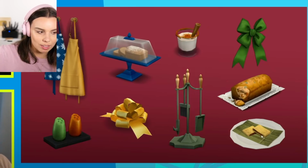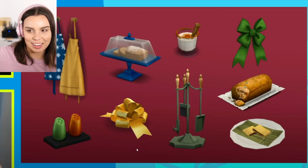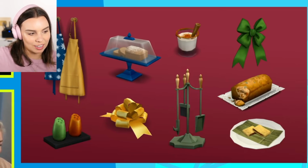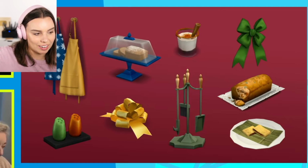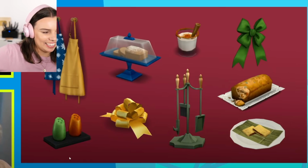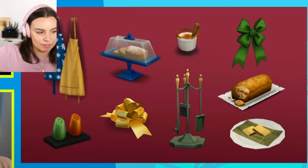And finally, my Venezuelification of the game has come full circle. We added first arepas in Jungle Adventure, now we're adding hallacas. So it's one step closer to Venezuelifying the whole game. No, I'm kidding. I'm not Venezuelifying the whole game. But you guys know what I mean. It's actually a really important recipe for us Venezuelans, so I hope that you guys enjoy making this in game.